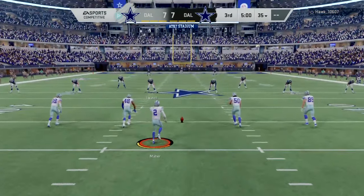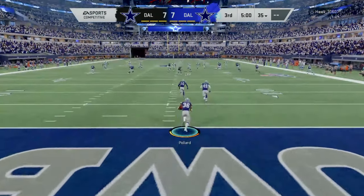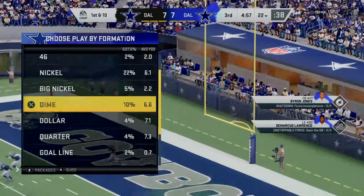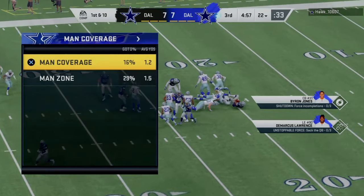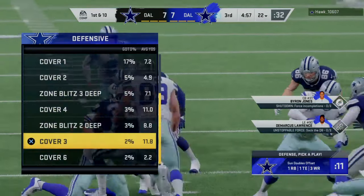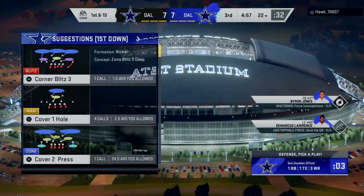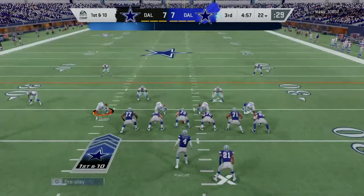Set and ready to go for the second half. 1 touchdown apiece, 7-7 our score. That'll be taken in the end zone. And he'll take this up past the 20 and down at the 22-yard line. So Prescott of the Cowboys now with a 1st and 10 at their own 22.